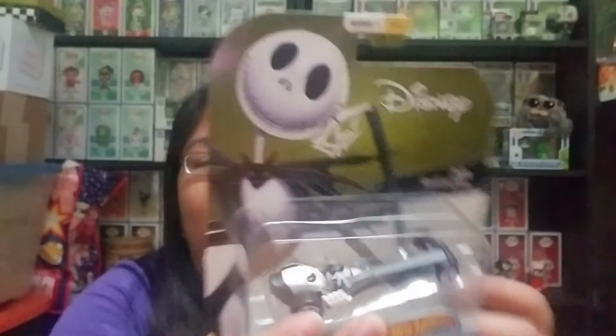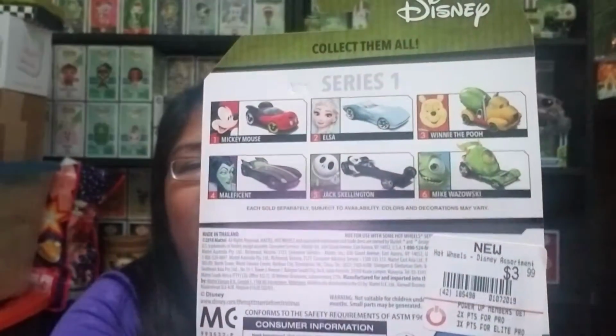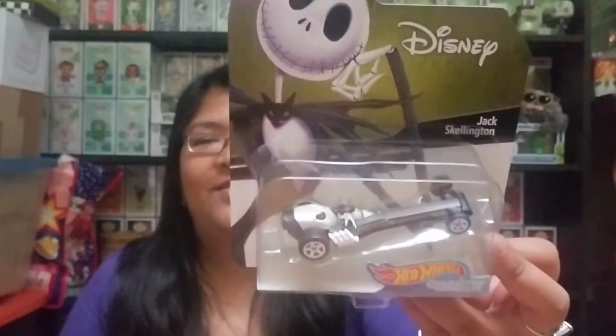I'm not planning to get the rest of the series. Again, here is what's in the series. My intent was just to get Jack Skellington. So done. Yay! Excited. And then the last item, which is also Nightmare Before Christmas related and also Jack Skellington related.